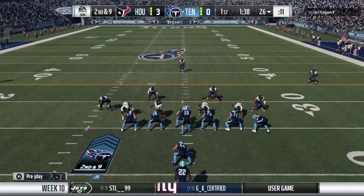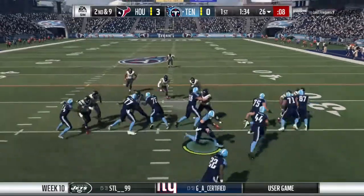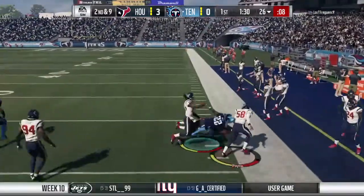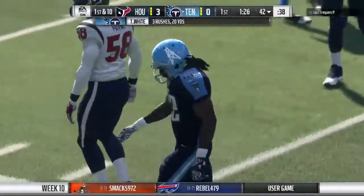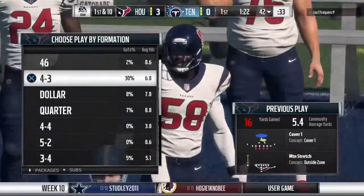Let's go! Blue 90! They keep it on the ground. White again. And he's got some space here. And they get him down, but not before he takes it across the 40-yard line. Give him 16 yards there, a Tennessee first down.